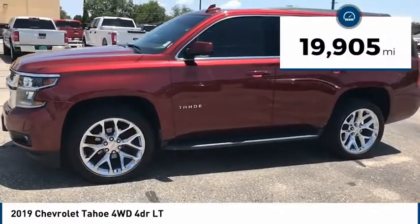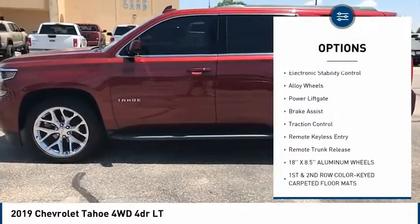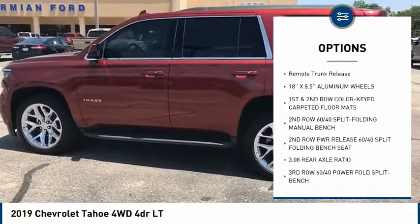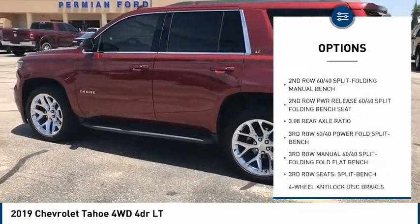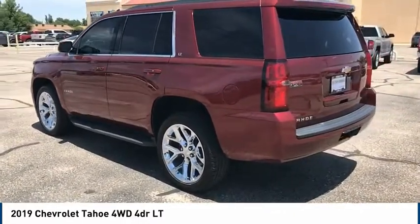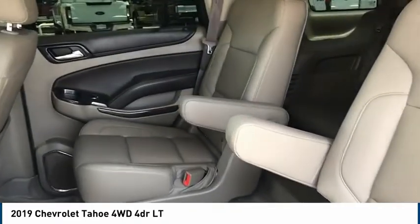Here are some of this vehicle's great options: four-wheel drive, tow hitch, heated mirrors, electronic stability control, alloy wheels, power lift gate, brake assist, traction control, remote keyless entry, remote trunk release. Drive away with a great deal on this vehicle. Call or stop in today.